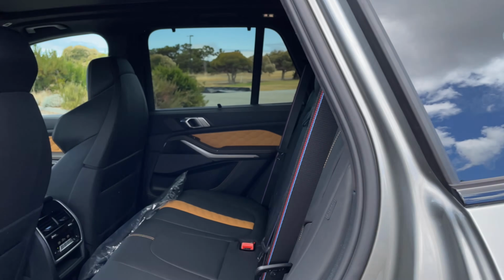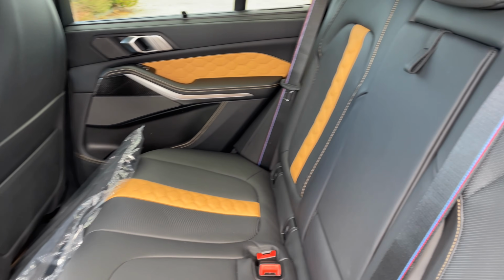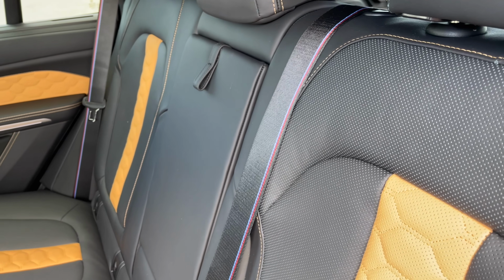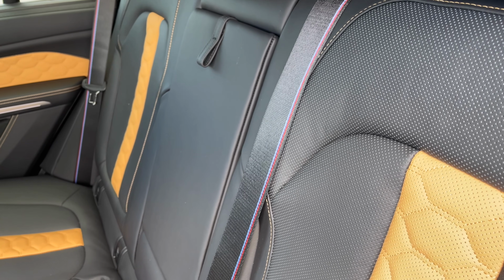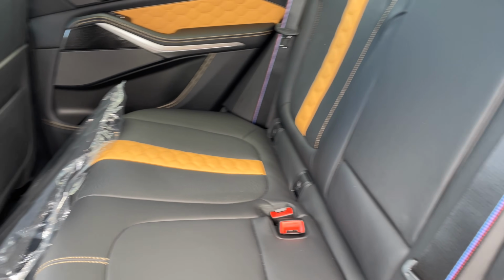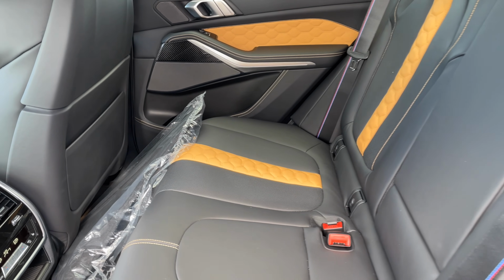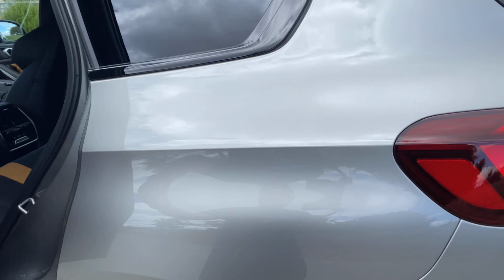All right, moving to the back. See our theme continues here. So our seat belts with contrast stitching as well. Our seat belts with the M stripe stitching, and our contrast stitching continues in the back as well. I think a very good looking interior. Take a look at the cargo area as well.